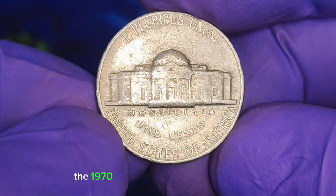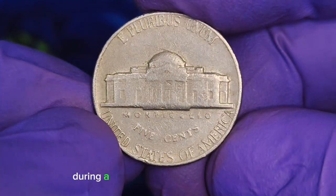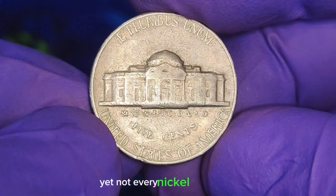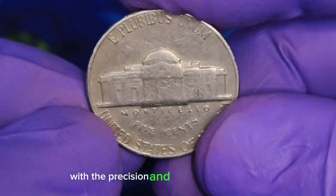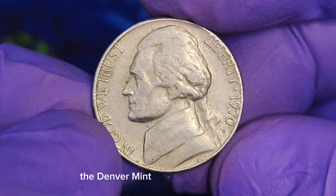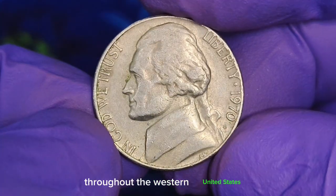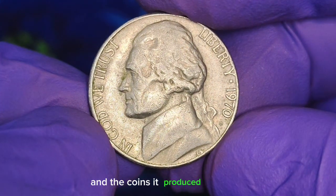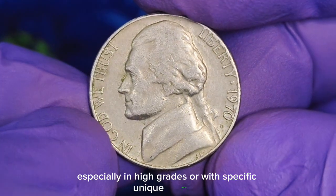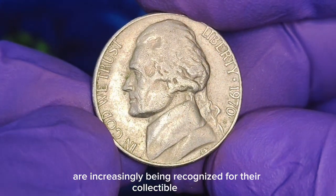The 1970 D Jefferson nickel was minted at the Denver Mint during a time when coin production was in full swing. Yet not every nickel was struck with the precision and quality that collectors seek today. The Denver Mint played a crucial role in distributing coinage throughout the western United States, and the coins it produced that year, especially in high grades or with specific unique features, are increasingly being recognized for their collectible value.